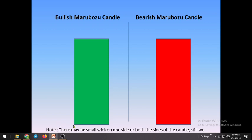Price opened at the bottom, the entire day was a buyer's day, completely, and closed at the top. This is called a Marubozu candle, a bullish Marubozu candle. There may be a slight wick on either side or both sides, but it doesn't matter. 90% of the body should be green. At the same time, if price opens at the top and closes at the bottom, a red Marubozu candle forms. The entire day will be a sell-off day.